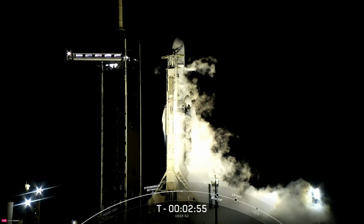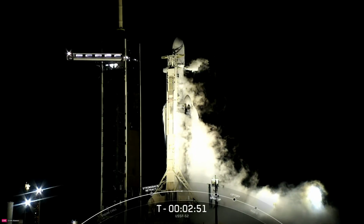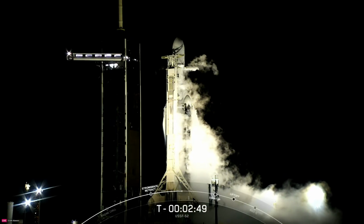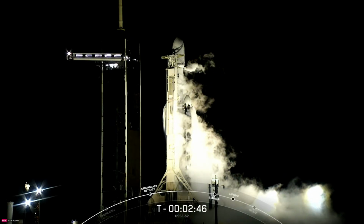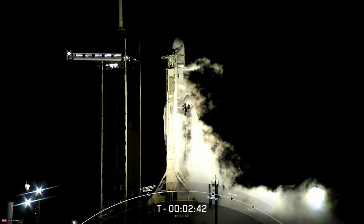Center core, LOX load is complete. And we just heard that call out. Spacecraft is on internal power. Just heard that call out that the center core liquid oxygen loading is complete. That concludes all first stage vehicle propellant loading.